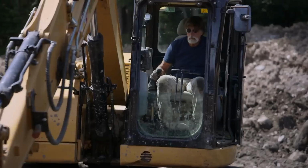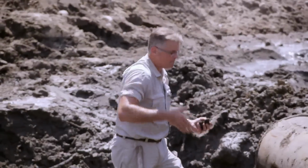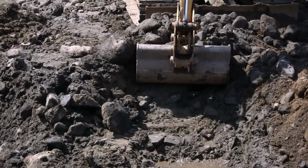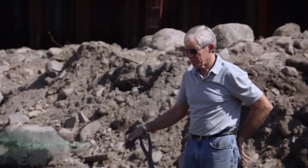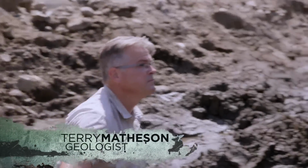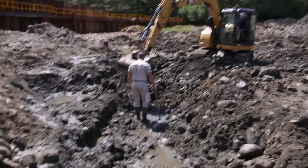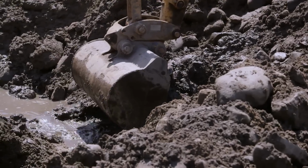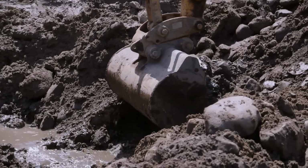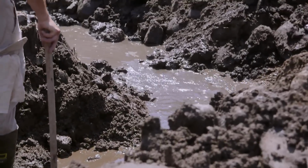Try taking those boulders out. I think it ends right here. It seems to end. Yep. It is an exciting time on Oak Island, as Rick Lagina, Craig Tester, and geologist Terry Matheson continue to unearth new and possibly important wooden structures at Smith's Cove. Structures that might help them solve a 223-year-old treasure mystery once and for all.